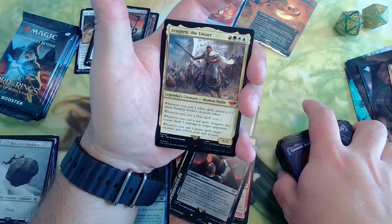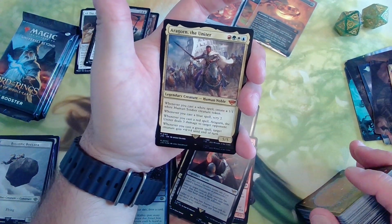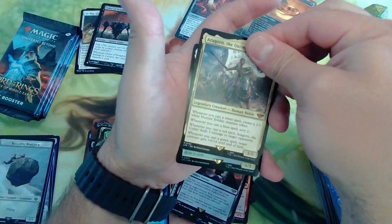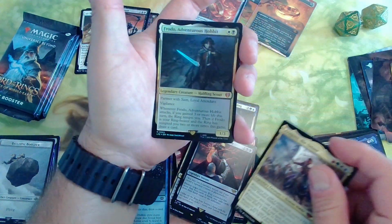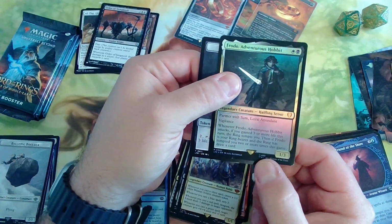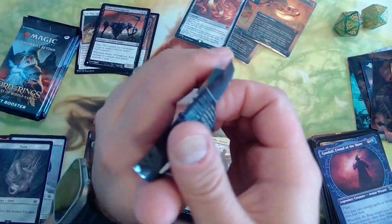This is the version I believe you want to see because I think this is a little harder to pull than the other. And this might be a couple bucks. I could be wrong. Okay, Frodo Adventurous Hobbit foil, another couple bucks. Nothing crazy, but a commander version. Okay.